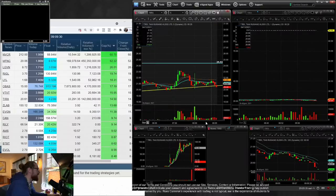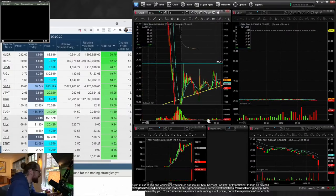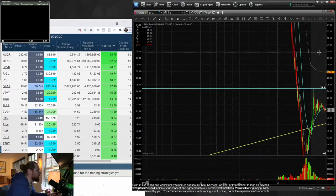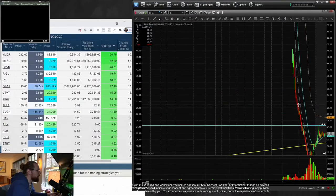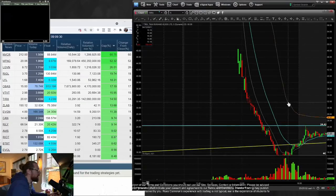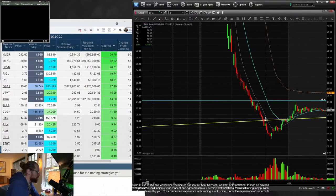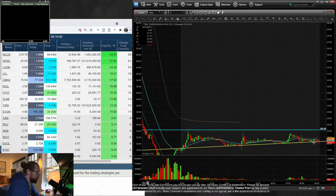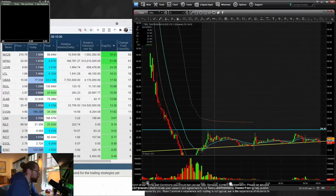This halt, TIRX did halt. It halted many times. There were halts up here. It's just that it didn't halt on pending news, at least as far as I'm aware. It just halted on traditional circuit breakers, although it sold off quite a lot without a lot of circuit breaker halts, but there were a few. So it halted going down, and I'm sure it could halt going back up as well.